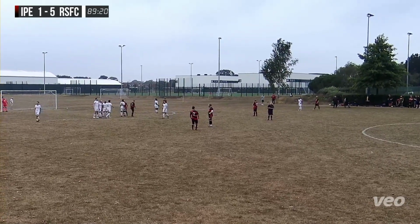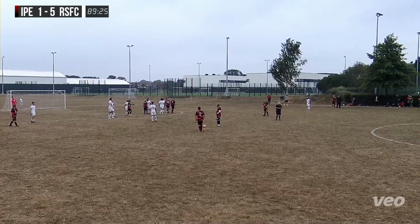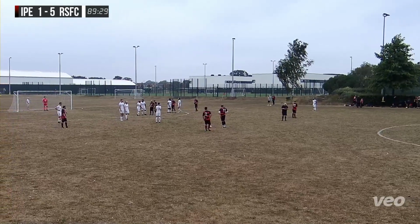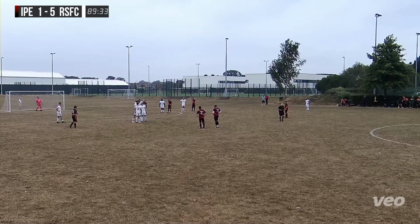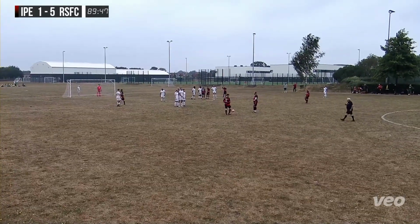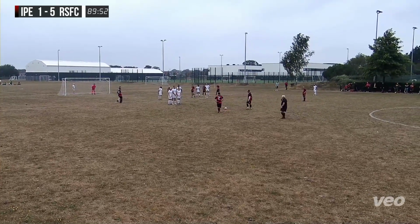But it appears that the referee has shown a red card. He's going off the pitch. They really have lost their heads now, haven't they? If we're approaching the 90, they're down to 10 men. They're 5-1 down. I think they're just wishing they can go home. Anyway, as we get the match back underway, Ipswich Elite down to 10 men.